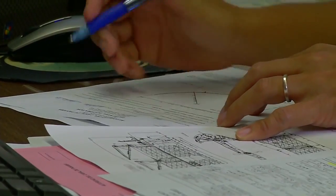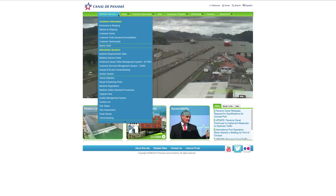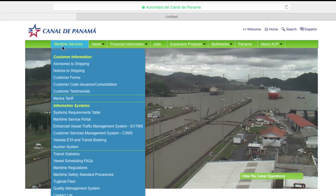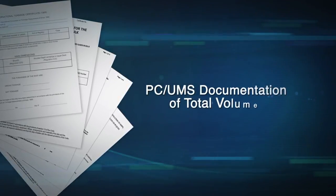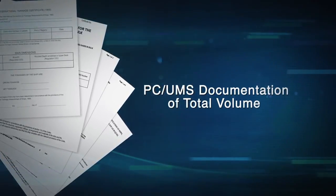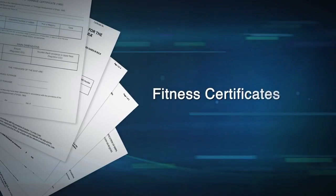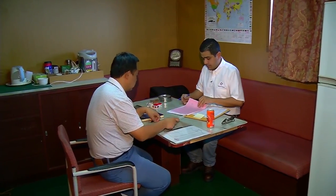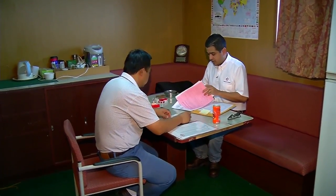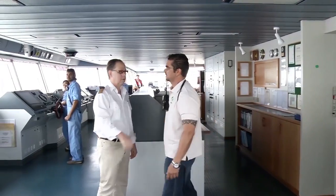The documentation required for transit is published in Operations Notice to Shipping N1-2015, Vessel Requirements, which is available online at the Panama Canal website. Some of the documents required are the International Tonnage Certificate ITC 69, PC UMS documentation of total volume or suitable substitute, load line certificate, ship classification, and minimum crew and fitness certificates, among others listed in OP Notice to Shipping N1-2015. After these inspections are completed and the required documentation is provided, the Panama Canal pilot proceeds to take the vessel on its southbound transit through the Panama Canal.